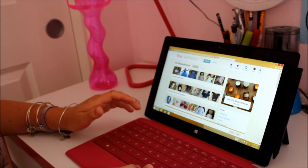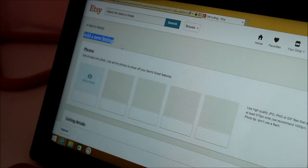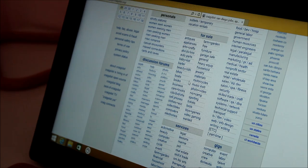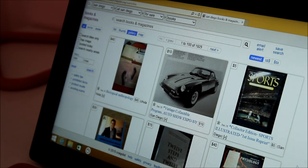Another way of making money is selling old things on Craigslist, eBay, or Etsy. Or you could also make stuff if you're really crafty. You could open up an Etsy shop and sell some items. Those are the tricks that I have to get money and to make money.